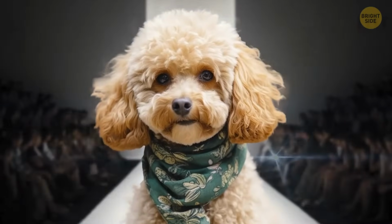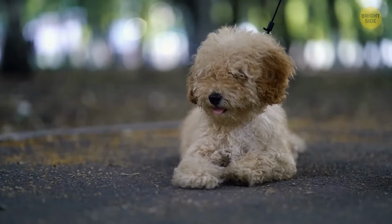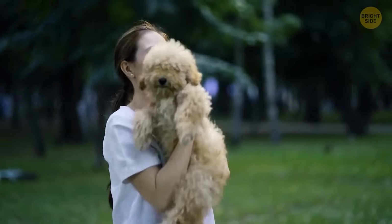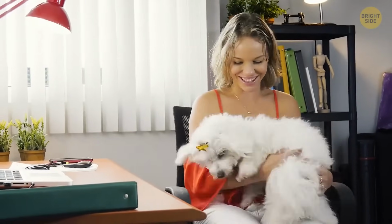Our next dog model is a 2-year-old standard poodle. Do you see his green bandana? It makes him look like a happy little leprechaun, right? So you probably guessed it right. If a dog is wearing a green bandana, that means it is friendly and sociable indeed.